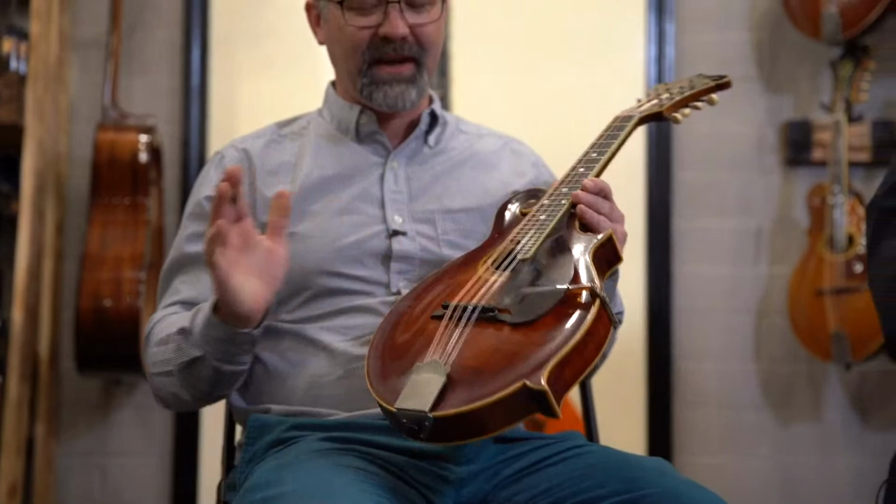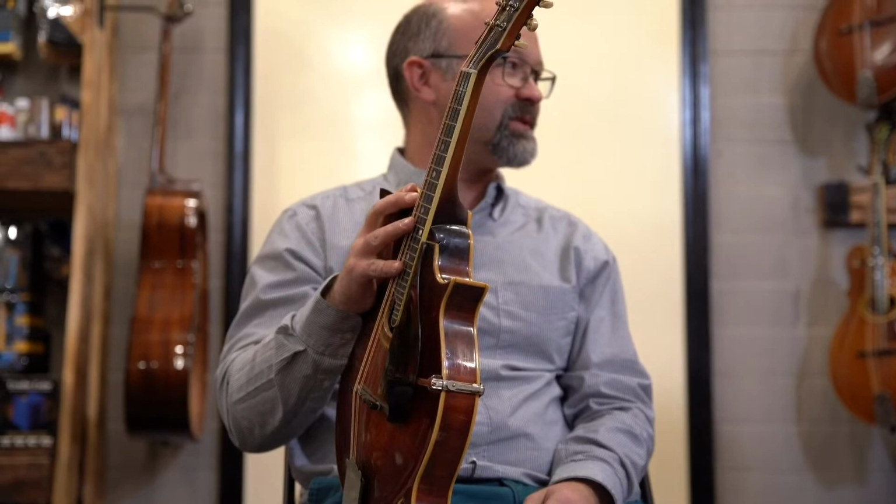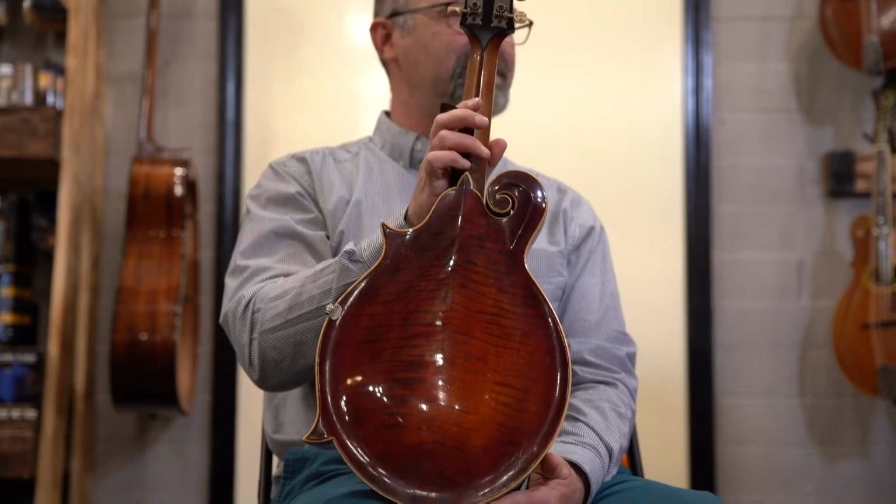No, this is, David also repaired this one for us. It did have a break in the neck on it, and then we sent it off to you, and you repaired it for us. A beautiful, that back on that, I was just stunned at the maple they were using even back in 1914.